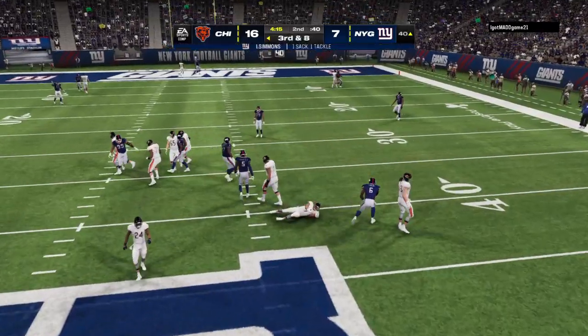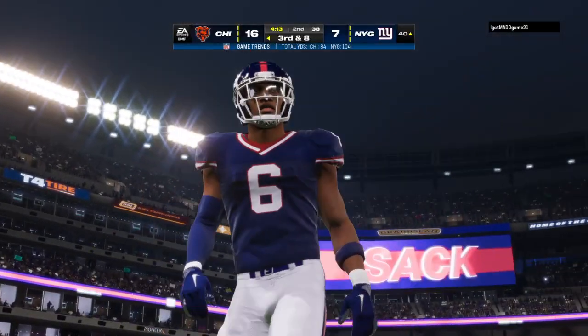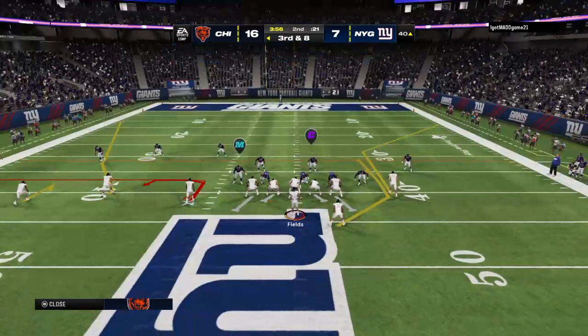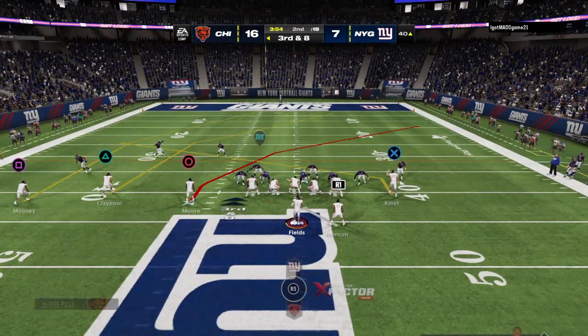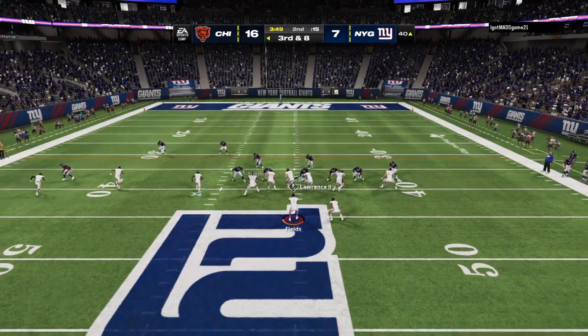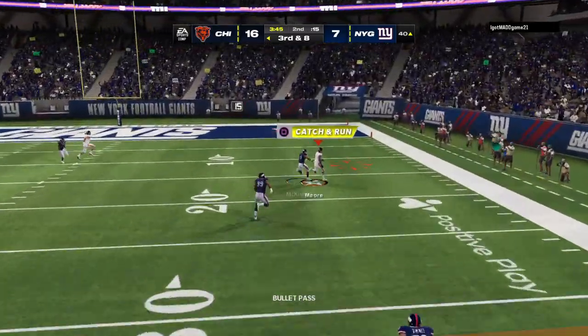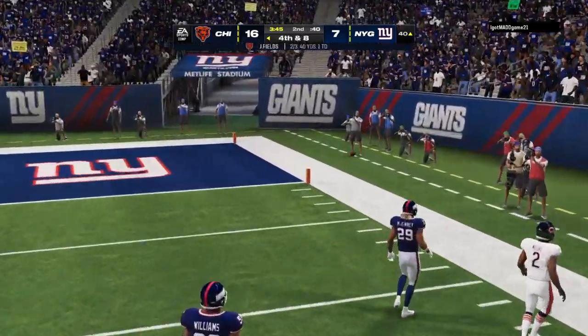Under a heavy rush, and down he goes. Isaiah Simmons getting by the offensive line and dropping the quarterback. First down marker at the 31. It's 3rd down. Play action. It's Fields. Oh, and that is incomplete.